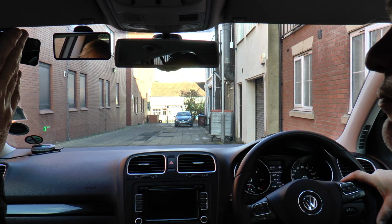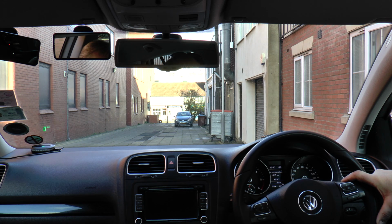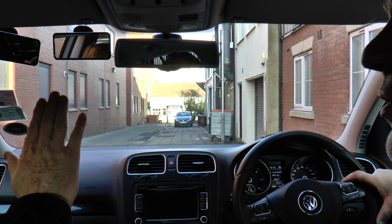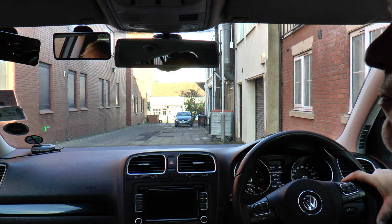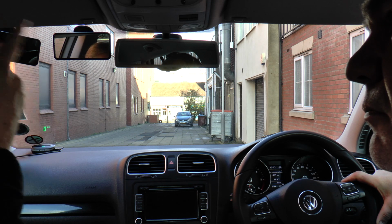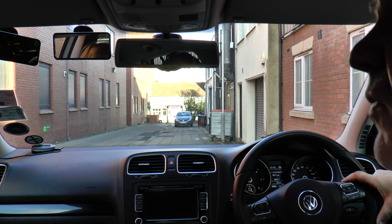Don't forget, if a child runs out in front of you, you've got to stop the car. But with ABS, just keep your foot on there. And then after you stop, just before you drive on again, after you've got yourself prepared, do a quick check of your left shoulder, and a quick check of your right shoulder.